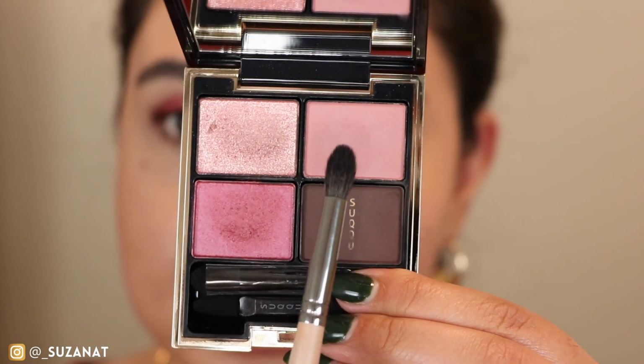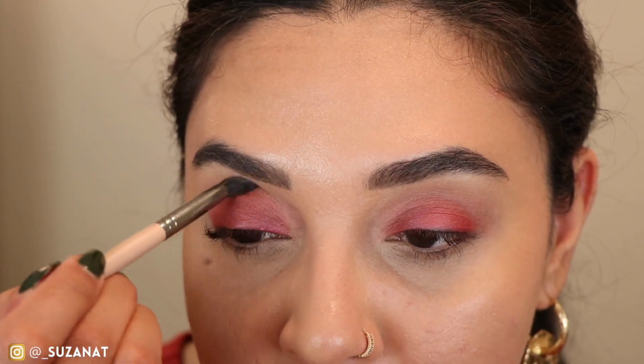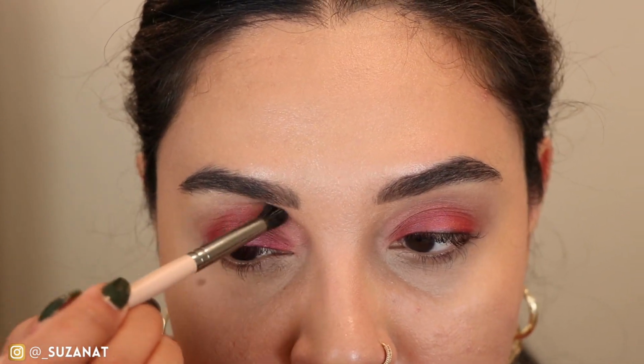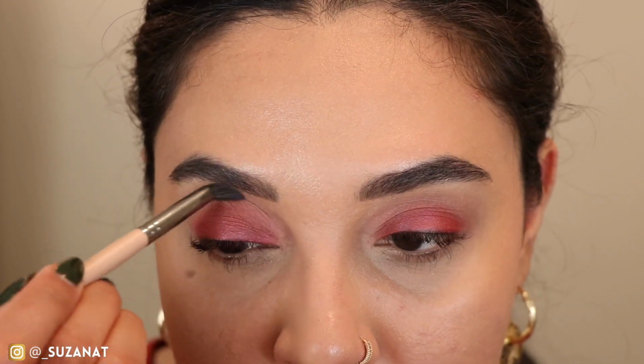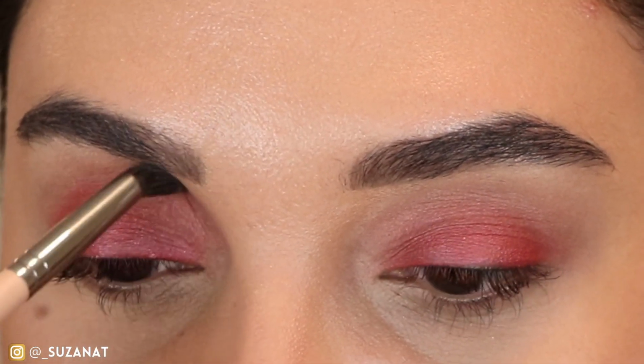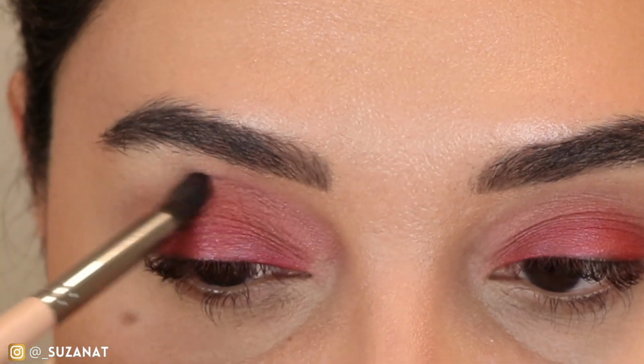Alright, so next I'm gonna pick up this Sephora brush. It's the Precision Crease Brush. And I'm going to dip into this shade up here. So I picked up a pretty decent amount there. We'll tap off any extra eyeshadow we picked up. And I'm gonna start blending this inner portion right above the crease. And then I'm gonna start bringing it outwards all the way through.